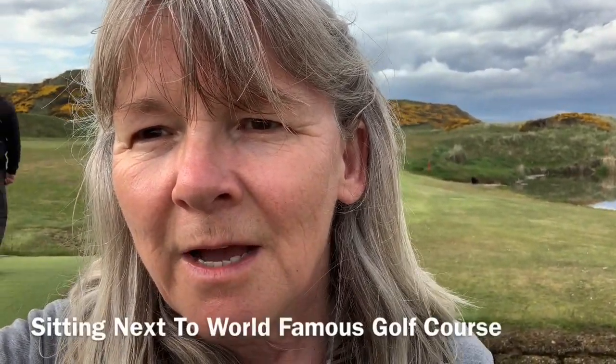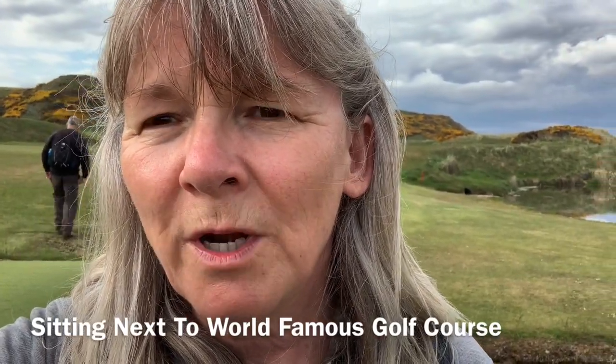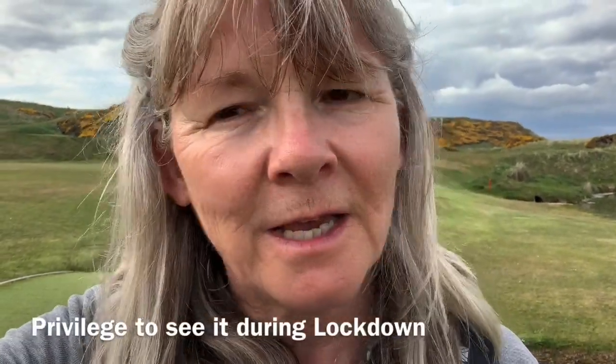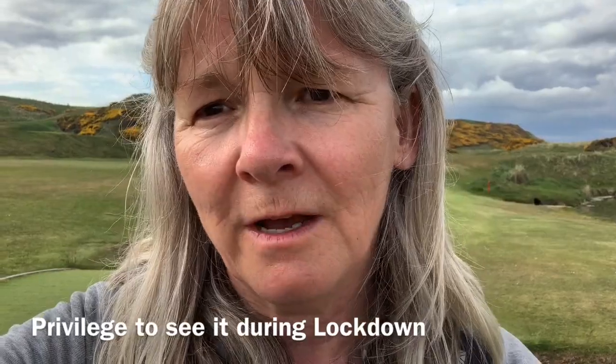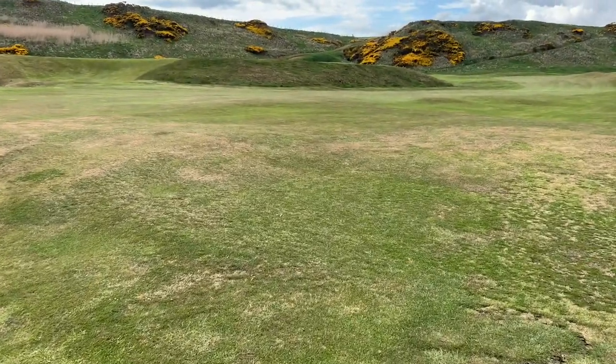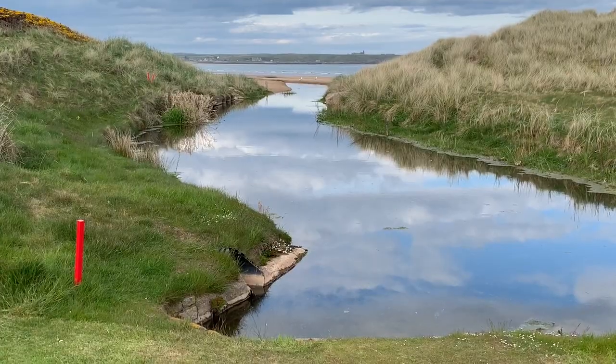Well, I'll let you into a little secret here. We are actually sitting on the periphery of one of the top 100 golf courses in the world, at Cruden Bay. Not that I don't normally get to walk in it, but at this lockdown, it's been a privilege just to see this magnificent course from a local perspective. The beauty of this course is simply astounding.